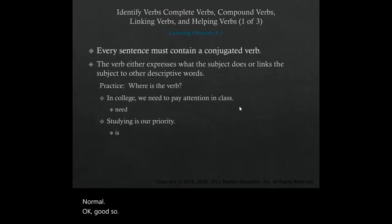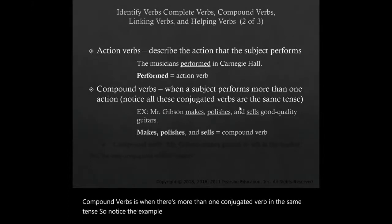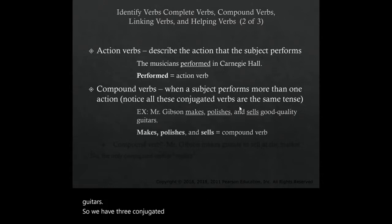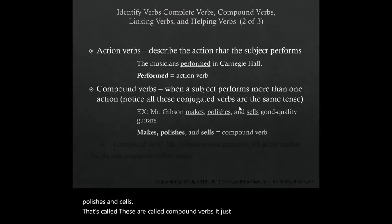So let's go to a little bit more about verbs here. Action verbs describe an action that the subject does. So for example, if I say performed, that's an action verb. Compound verbs is when there's more than one conjugated verb in the same tense. So notice the example, Mr. Gibson makes, polishes, and sells good quality guitars. So we have 3 conjugated verbs here, 3 things that the subject does. So we have to conjugate it correctly each time with the S: makes, polishes, and sells. These are called compound verbs. It just means more than one verb.